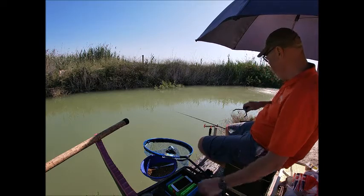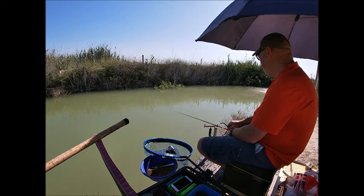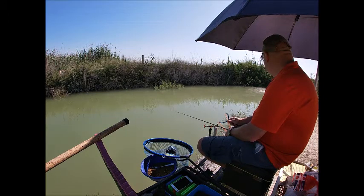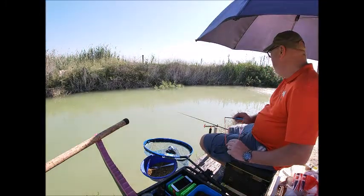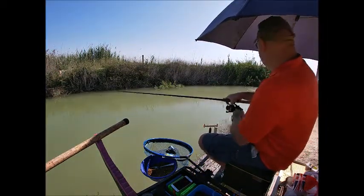Very surprised that's not gone around. They're still touching it, but the minute I put anything across like pellets, or I'm only pinging 4mm pellets, 5 or 6 at a time, that's all, and that's a fish. It's only a small fish, but you can tell by the bite.